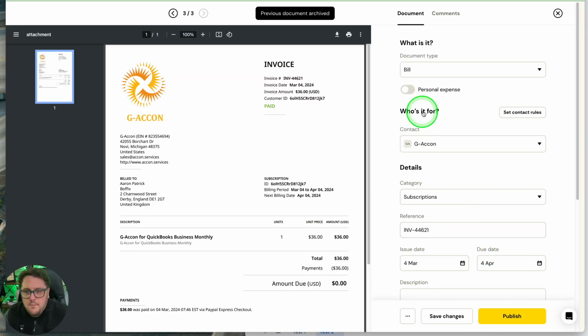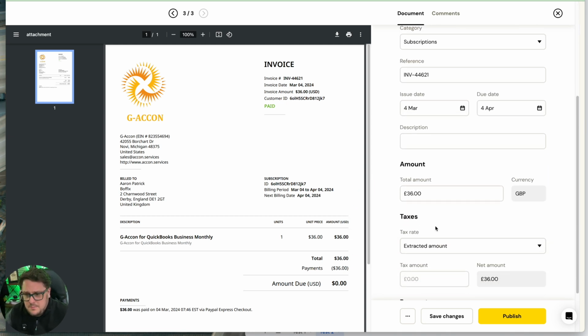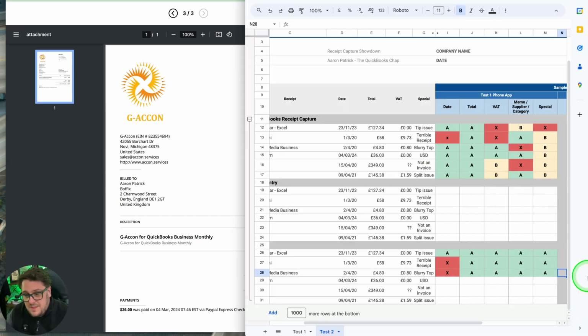All right, GACOM. It found that it's GACOM, put it to subscription, and even found an invoice reference for me. The issue date is spot on this time around, and it got the dates absolutely spot on. It put it in there, figured out the VAT, and extracted it. It's a clean sweep. It really is that good.